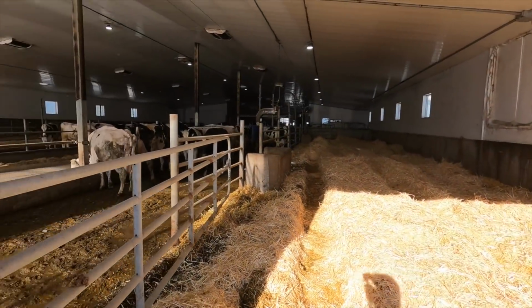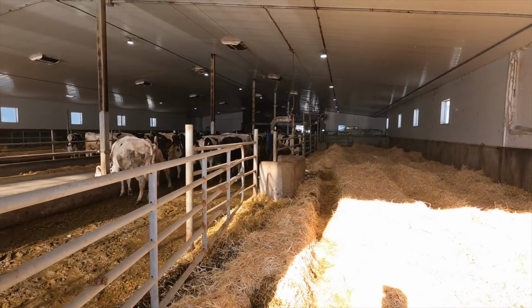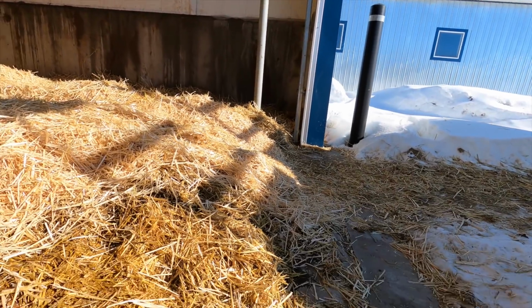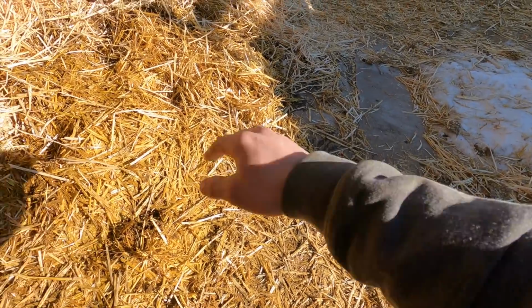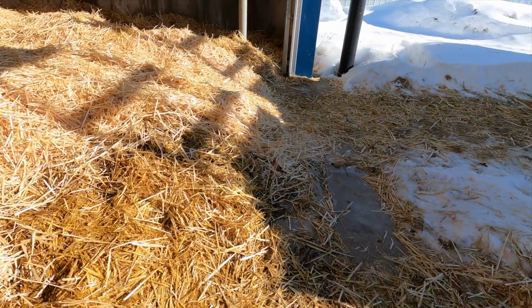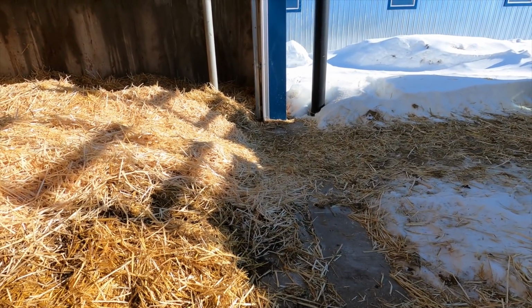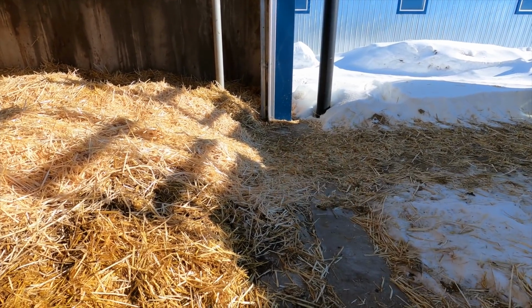Both straw packs are nicely bedded up. It definitely looks a heck of a lot better than it was 15 minutes ago. I gotta get these overhead doors closed now, and you can see driving in and out with the loader, it just kind of scoots this straw pack out a little bit. I'm just gonna use the edge of the loader bucket, push it in. We wanna always make sure that these overhead doors are getting a good seal on the concrete floor here.